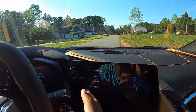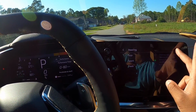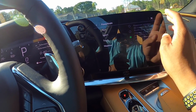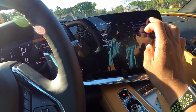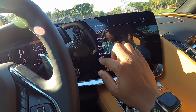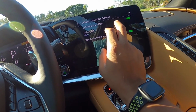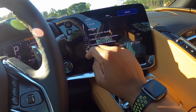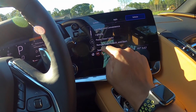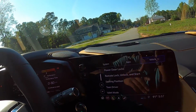Steering feel, you've got the different modes for that. Powertrain, you can choose track. Everything defaults to track or weather, it all depends. Z mode is just your personal modes. Cross-traffic alert. Teen driver, valet mode, those are your useful ones. Obvious reasons, self-explanatory.